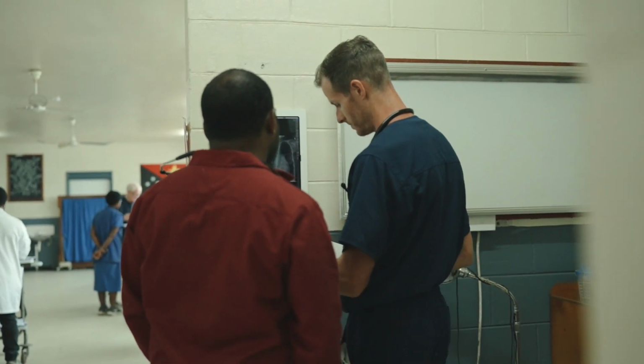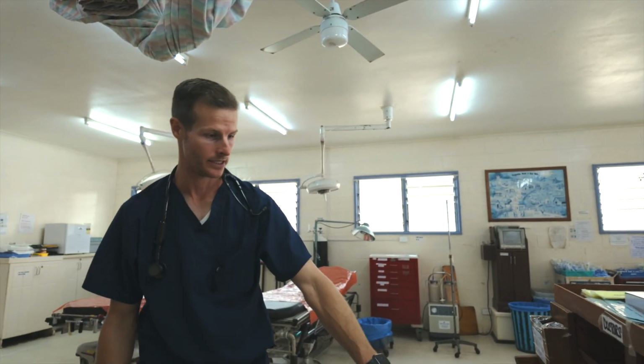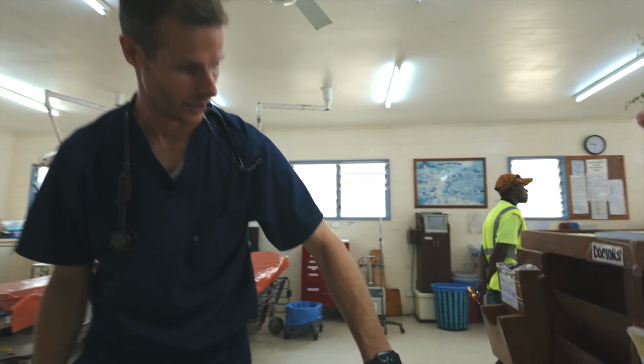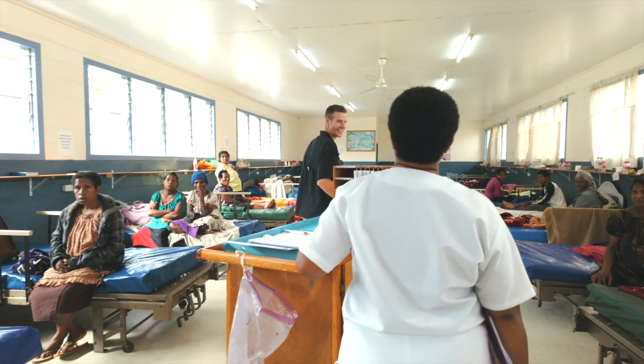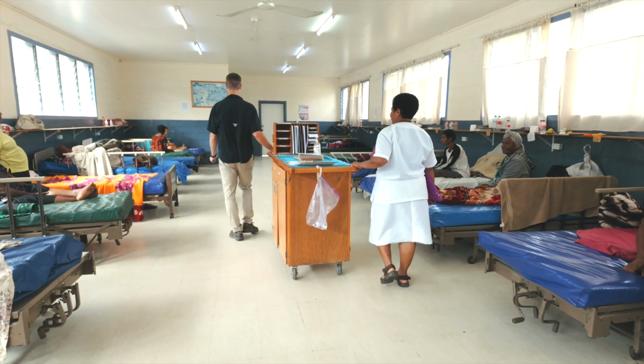So now we're over in the ER. I'm just taking a look. When there are charts for the doctors to see, they sit over on this side of the box. So it looks like 1, 2, 3, 4, 5 to see right now, which is not very bad for a Monday morning. Right now the ER is pretty good. I'm sure by this afternoon it will be filled up with people.